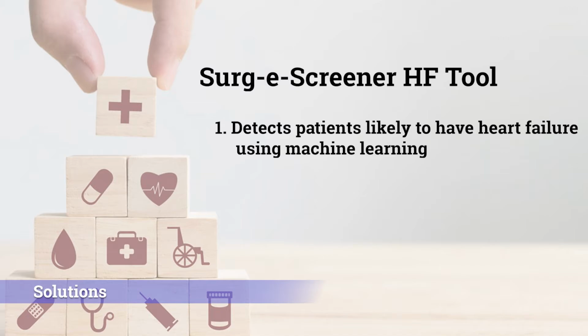First, the heart failure screening tool uses machine learning algorithms which leverage data collected during a pre-op evaluation in order to detect patients at high risk of having heart failure. By flagging such patients, the constrained resources of the busy pre-op clinic can be allocated towards the further evaluation and testing of these patients, and away from the costly and unnecessary testing of patients unlikely to have the disease.